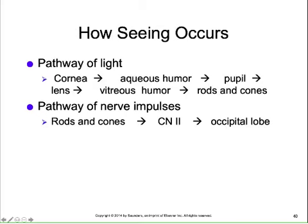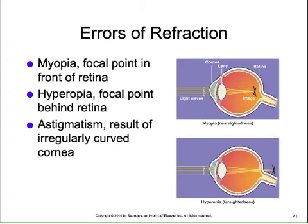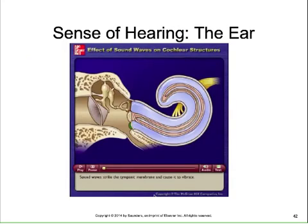That's the pathway, right? We talked about it. Okay? We talked about myopia and hyperopia as well, and astigmatism, and how that's caused. Okay? And so our next topic is hearing. So let's take a look at the ear.